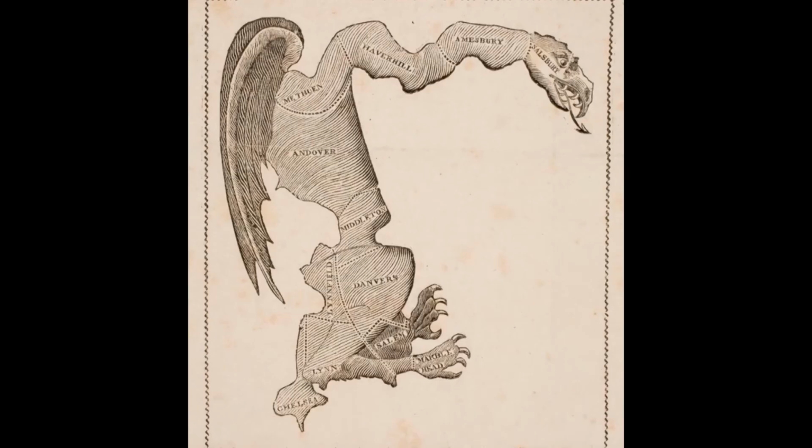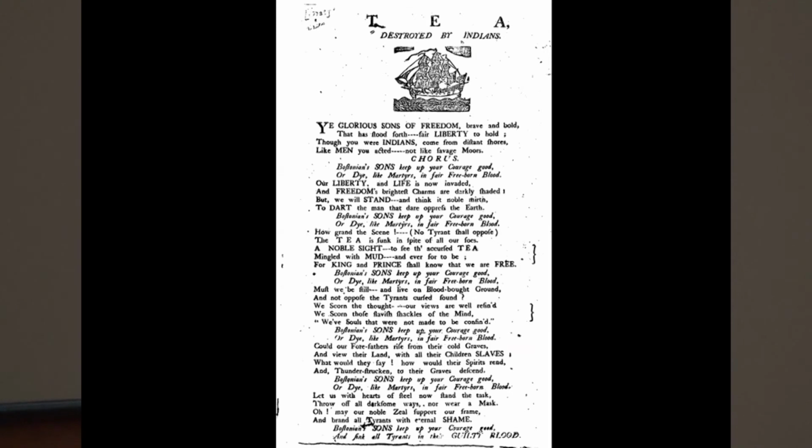So again, this is very political, a new species of monster, it's called, and this appeared in the Essex area and up north of Boston in 1812. You can see an enlarged version over there showing the towns and how they're kind of carved up to create this serpent. And then finally, this broadside of the tea destroyed by Indians.